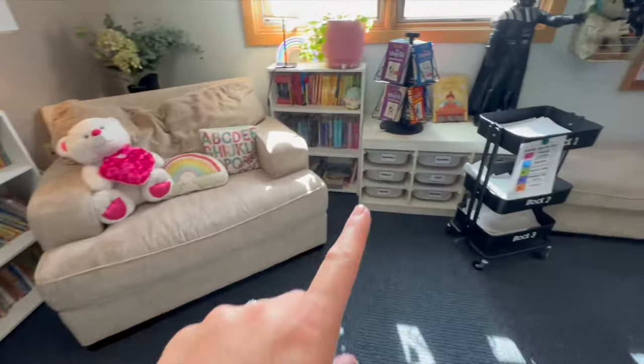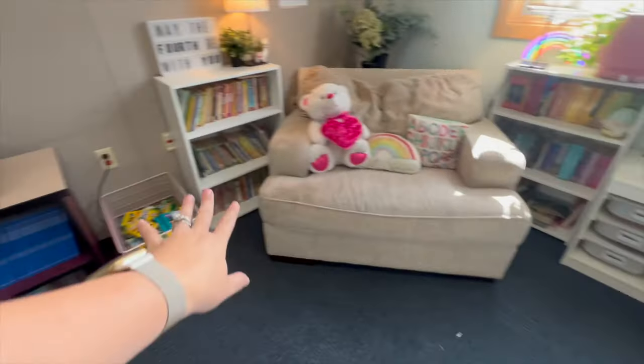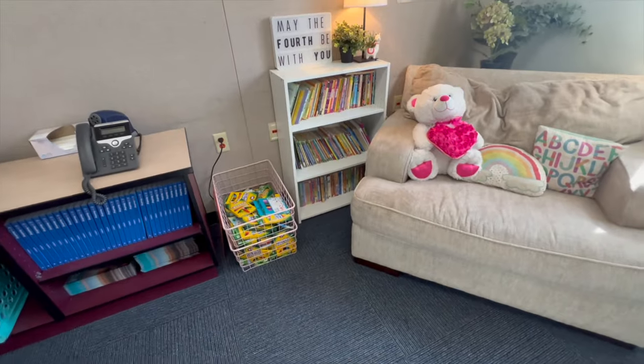I have every intention to move everything into my supply bins, but honestly, they're pretty full. So I might just keep going with this system until the supplies are depleted. I don't know, we'll see. Maybe I'll save that for another day.